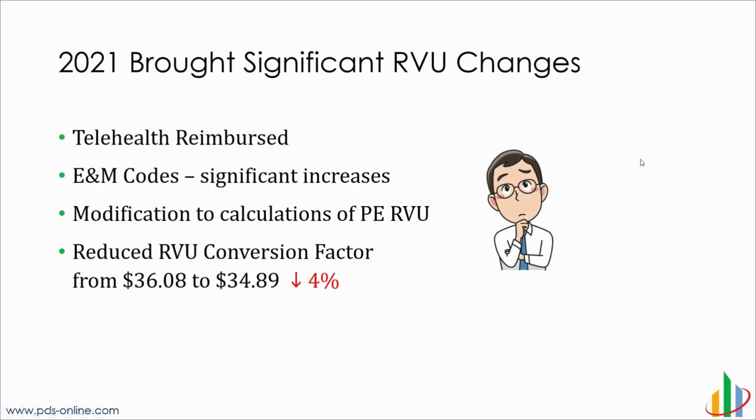So obviously you're probably joining us here today because, like most organizations and practices, you're really feeling the changes that have come about through the 2021 fee schedule, the changes that came from CMS. Now, there were some things that were very beneficial about this. Obviously, the expanded telehealth list has really helped a lot of providers, particularly during times of pandemic and things like that.